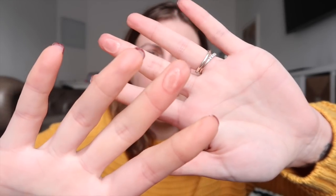So we're going to give this a go. Prime Time Foundation Primer. This is the original. It says apply a thin, even layer all over the face, allow to dry, and follow with Bare Minerals foundation. Okie doke. Oh, it's not what I expected. Like a professional kind of texture. How strange. I don't know what I expected that to be, but I didn't think it was going to be like a thick silicone-y one.